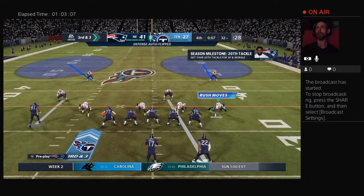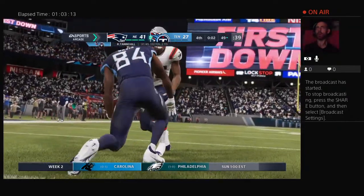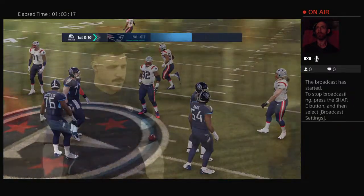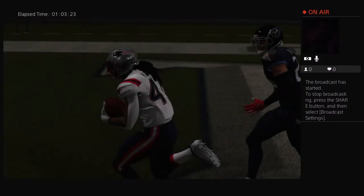To Adam Humphries. Tannehill on 3rd down. And he's got a man, Corey Davis. And he'll be taken down, but not before he works it past the 50. Final score, Patriots 41. A big offensive explosion helped leading them to victory.